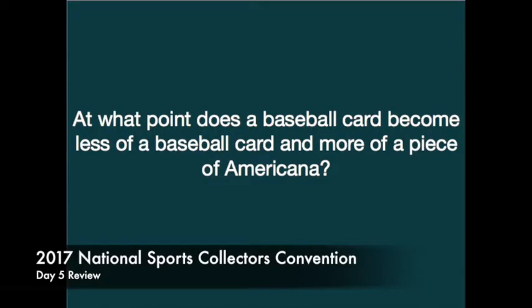Going to a show like this is a really great, interesting experience, even if you're not buying anything, because you see so much interesting stuff from the early 1900s, the late 1800s. It gets me to think about the question: at what point does a baseball card become less of a baseball card and more of a piece of Americana?